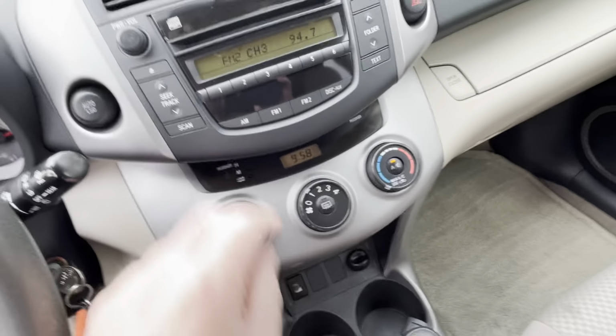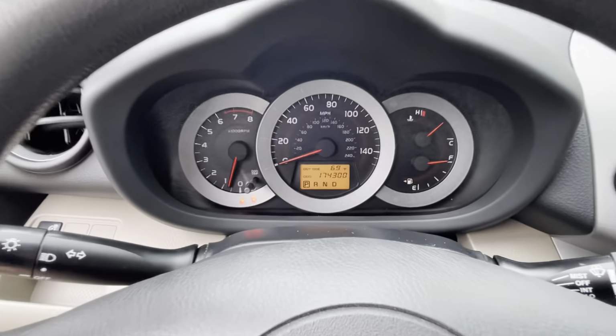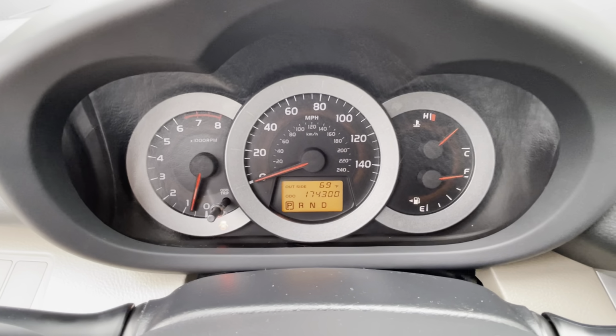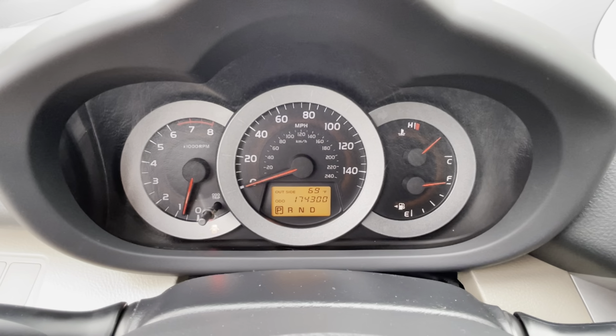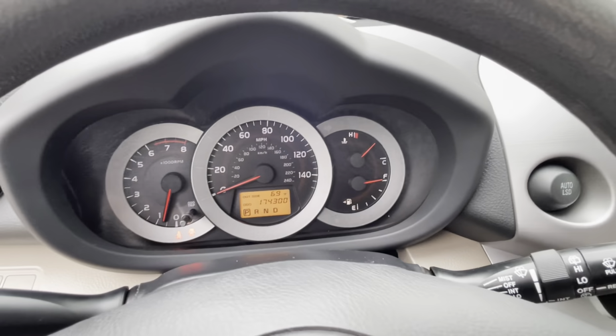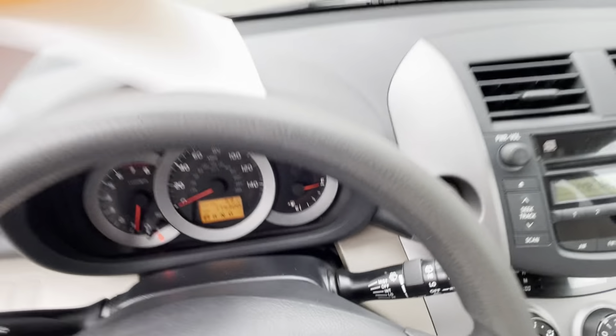Air conditioning's on right now and it works great. It's nice and cold. There is the exact mileage at this moment, 174,300. No warning lights or anything like that. It does in fact have a full tank of gas. Typical Toyota horn.